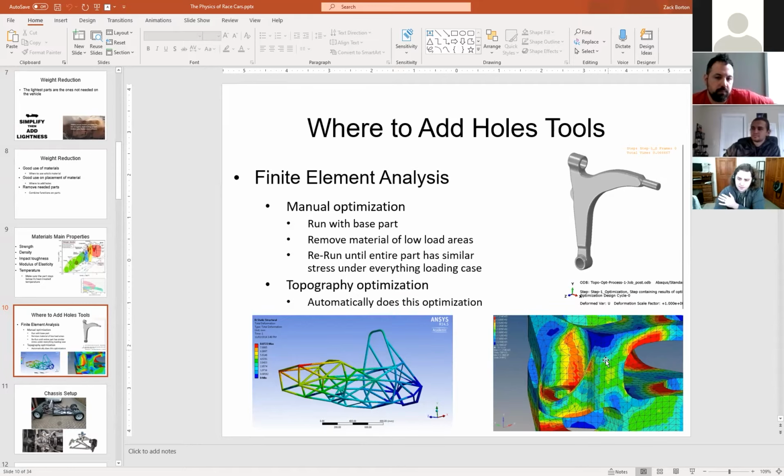As you can see in the bottom right, red is high stress, blue is low stress. So, okay, this corner probably isn't needed. Let's redesign it. We'll remove this blue area and rerun it. Essentially what we try to do is get the entire part having the same stress, just below its limit, and then do that for every single type of loading case and make sure that no material is on there unless it's actually adding strength to the part.